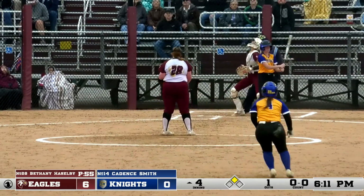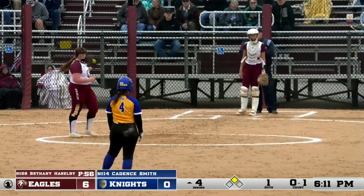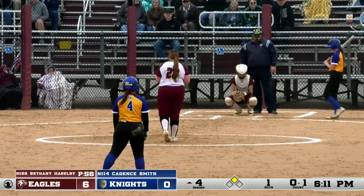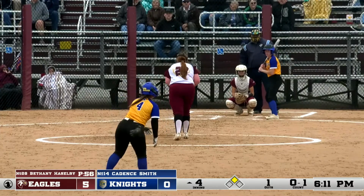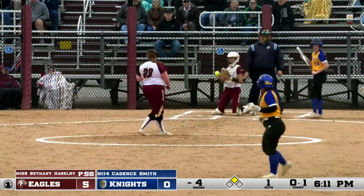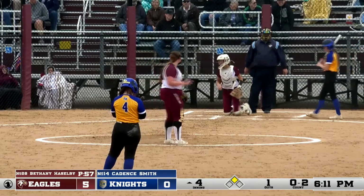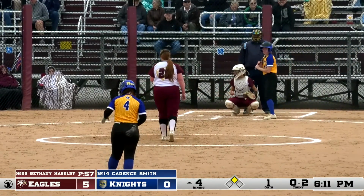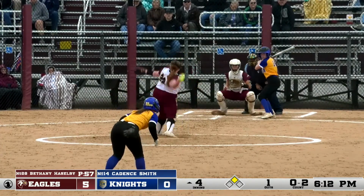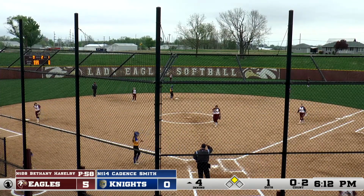First pitch, fouled up behind the backstop and out beside the booth for count 0-1. 1 out on the board. Columbia City still leading 5-0. And number 4, Sadie Helmkamp, still over on second base. The pitch, strike 2, count 0-2. A lot of pressure on number 14, Cadence Smith, to hit this next pitch. And Bethany Hayes will be looking for a strikeout here. Foul tip up into the backstop, count stays 0-2.